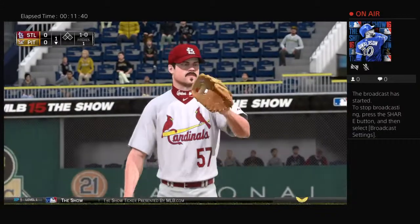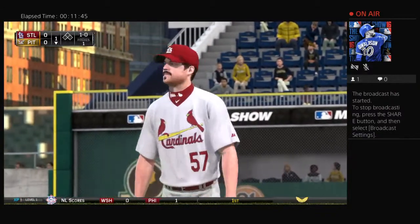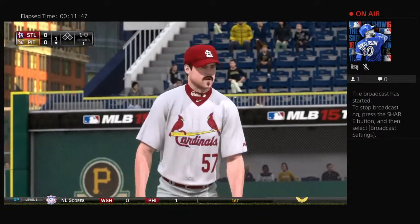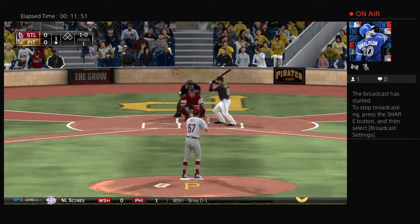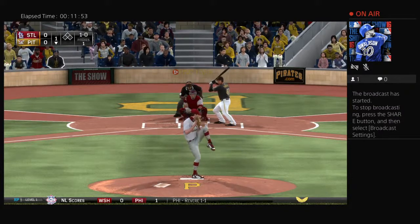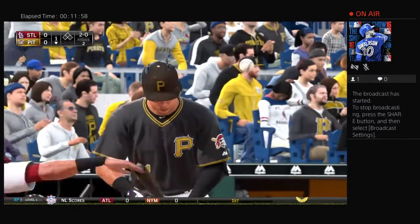Ball one. You take a look at our visitors as they enter play here this evening. They've been in a nice little groove, winning 3 of their last 4 games. And they've upped that lead in the division even further. They've put some serious distance between them and the rest of the pack, so they're well on their way to playing October baseball. First 2 pitches off the mark here.